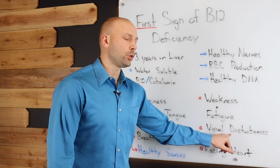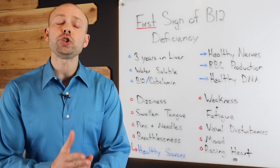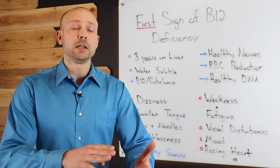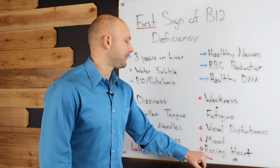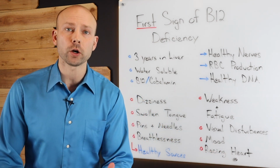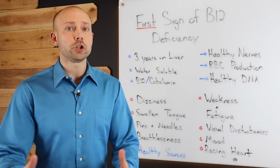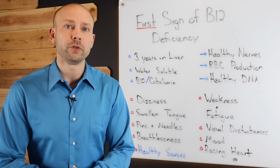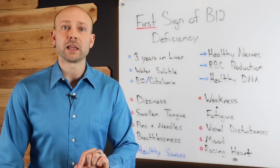Now let's look at visual disturbances. We'll also find mood, okay? It's associated with anxiety and depression and poor mood, so we want to make sure that we're watching out for that. And then also a racing heart. If your heart just speeds up for no reason, well, there's a good chance that you have a vitamin B12 deficiency.